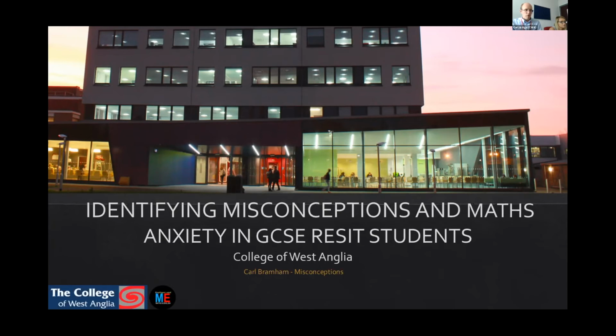We have about 450 learners doing GCSE resit, around 800 doing functional skills, and we also had some doing A-level and level 3 core maths. So in terms of what we're going to talk about, first focus, which was what I did, was looking at GCSE resit learners with their misconceptions. I had a little look at types of misconceptions, and I got a couple of examples of stuff that we did in order to try and beat it as well. We've also got our second focus, which is maths anxiety, which we did a survey on, and also a little bit about what we couldn't do now and what we're going to do next.